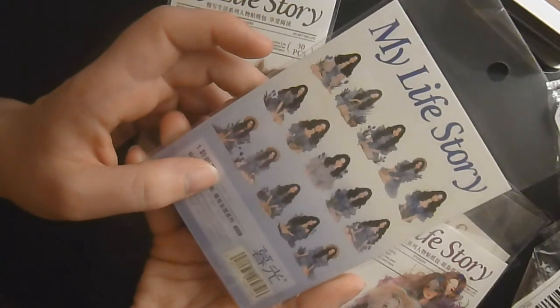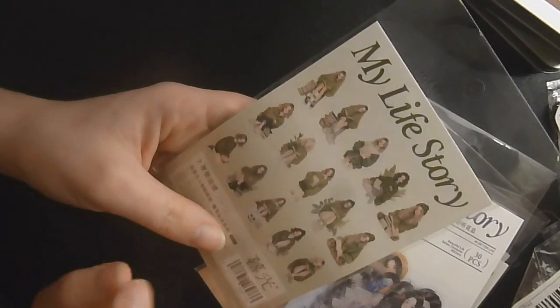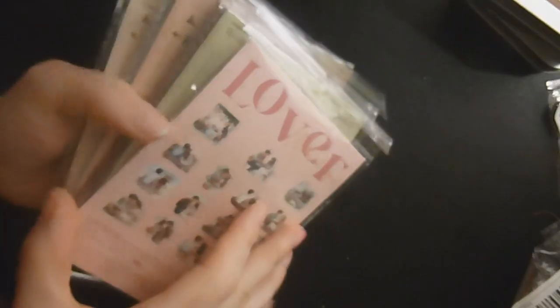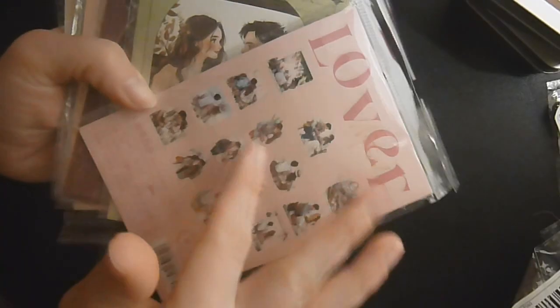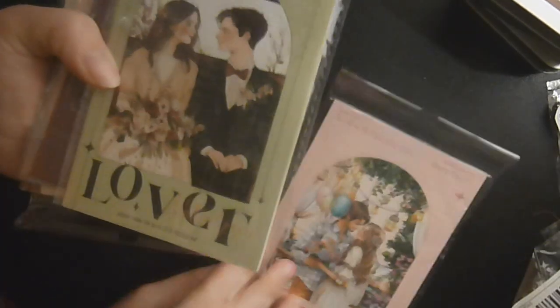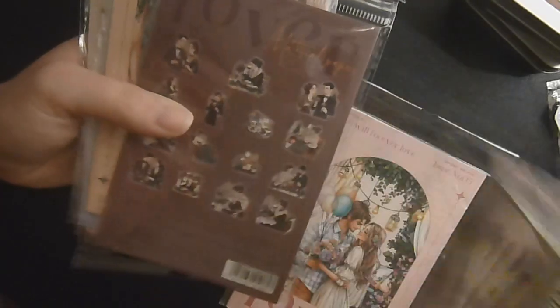We have blue. I like all the very hippie flowing puff sleeves, and then we have more studious girls with books. I got more of these lover ones that I showed you earlier. These are couples on the beach, at restaurants, with balloons. Really cool. This is all weddings, which will come in handy.